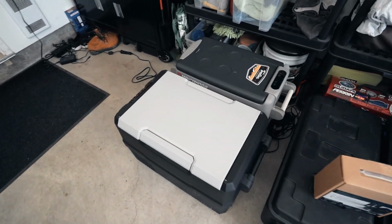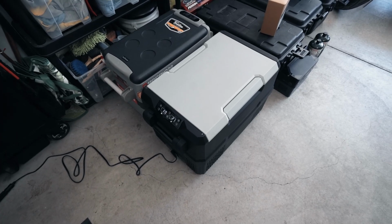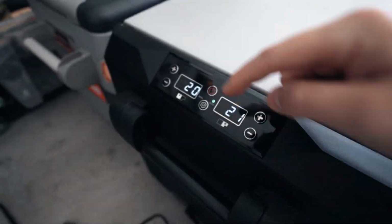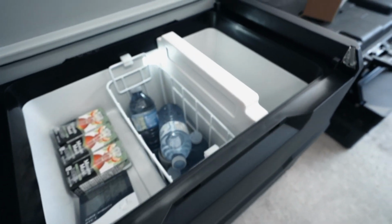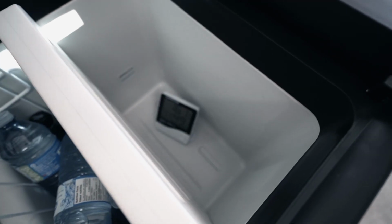But yeah, and I've got the fridges. I actually got a new fridge. This is the Set Power RV45. It's the newest model out, and what is insane about it is it's got freezer and fridge. Right now I just turned it on, so I don't really keep it on when I'm not using it, but you can see inside we've got one side with the fridge and the other side with the freezer.